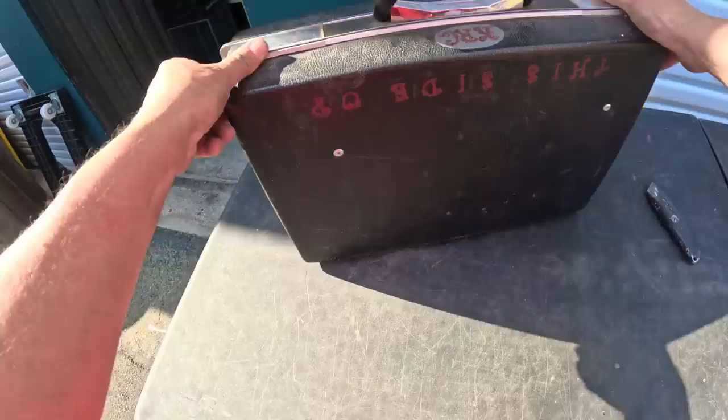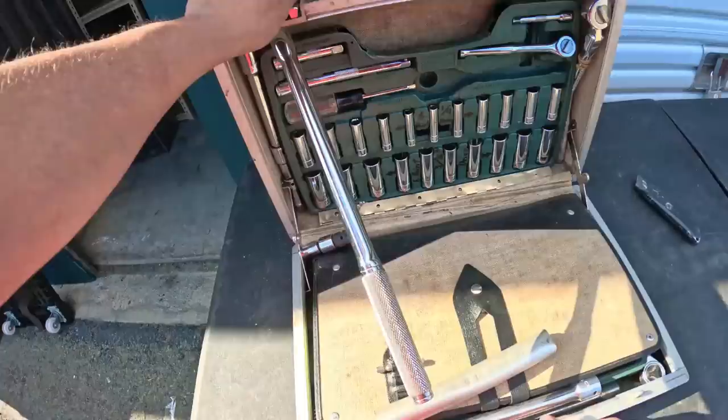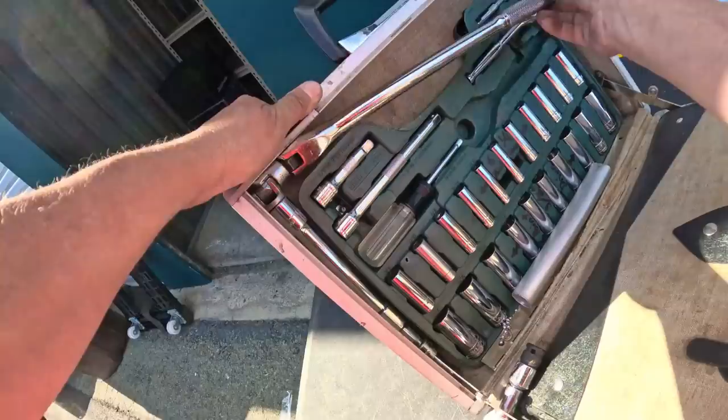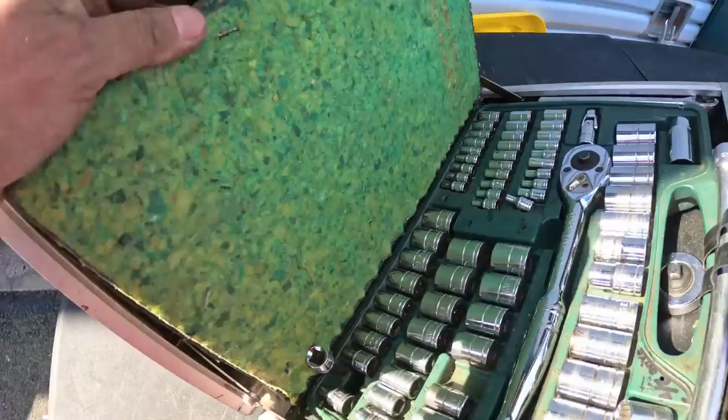Oh, this side up, all right, they made that clear. What is this? Okay, it's a big old set right here. Huh, wow, this is custom jobber. Whoa, chrome something or other.